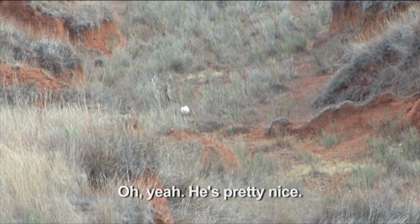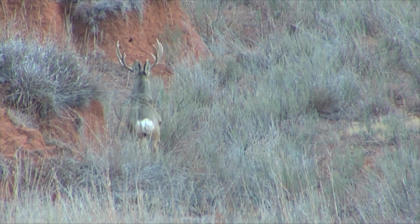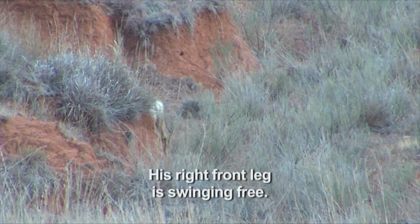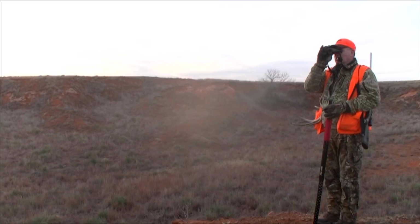Oh yeah, he's pretty nice. That's a shame. That right front leg's broken. We came up on this great mule deer, but he had a broken right front leg, his right front leg swinging free. We came back and that night called the game warden because you don't want him to suffer. Unfortunately, they couldn't find him. Hated to see that happen to such a great animal.